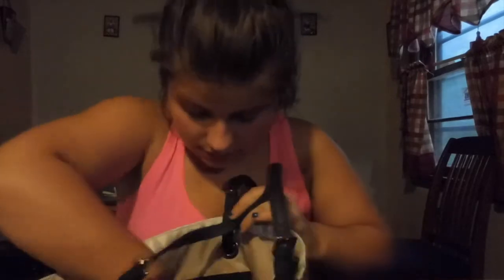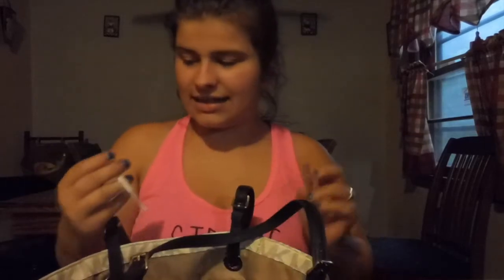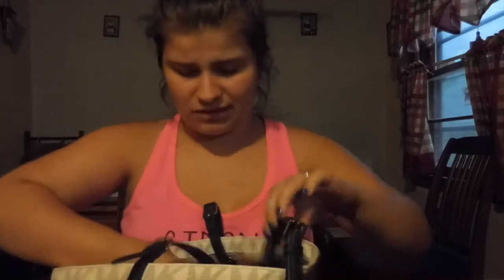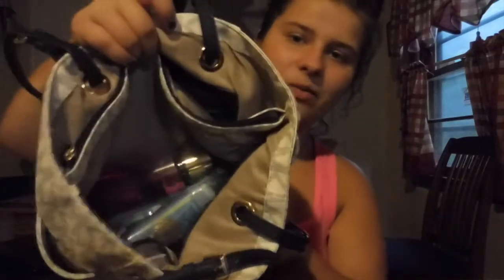So then we're going to go in the little pockets that are on this side, and all that's in there is this just like on-the-go toothbrush thingy. It just looks like that. I don't even know why I still have this, so I'm just going to throw that out because I don't ever need to use that. And then onto this side, which is where pretty much all of my stuff is.